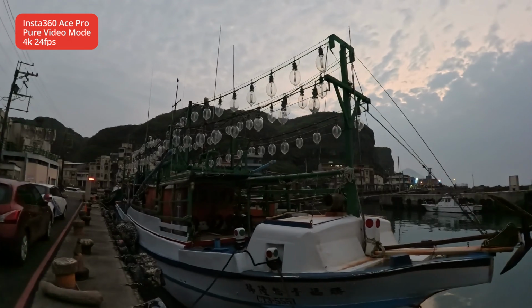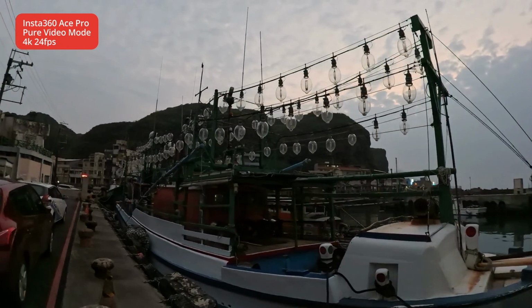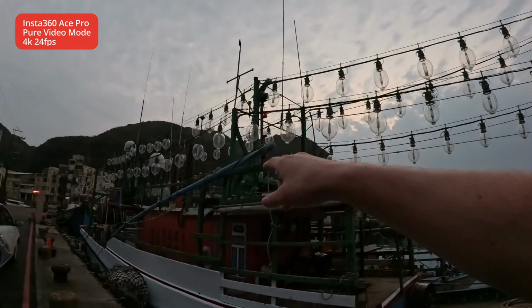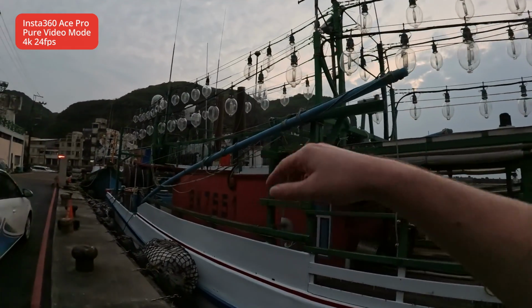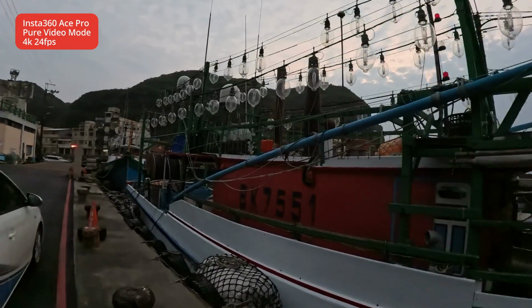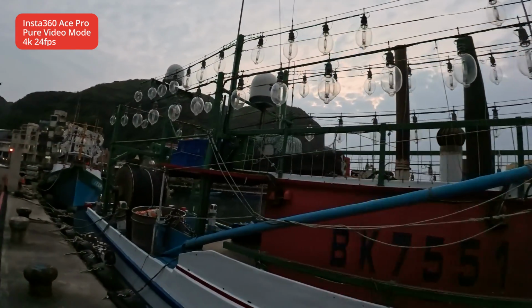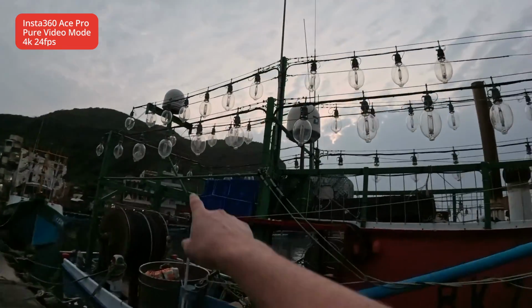So these are fishing boats. I think they go and fish for squid because these big lights will attract, I think it's like a plankton or a little bug in the water. And the bugs come up and then the squid come up and eat the bugs, and then the fishermen hook the squid. I believe that's what these boats are for, with all of these lights.